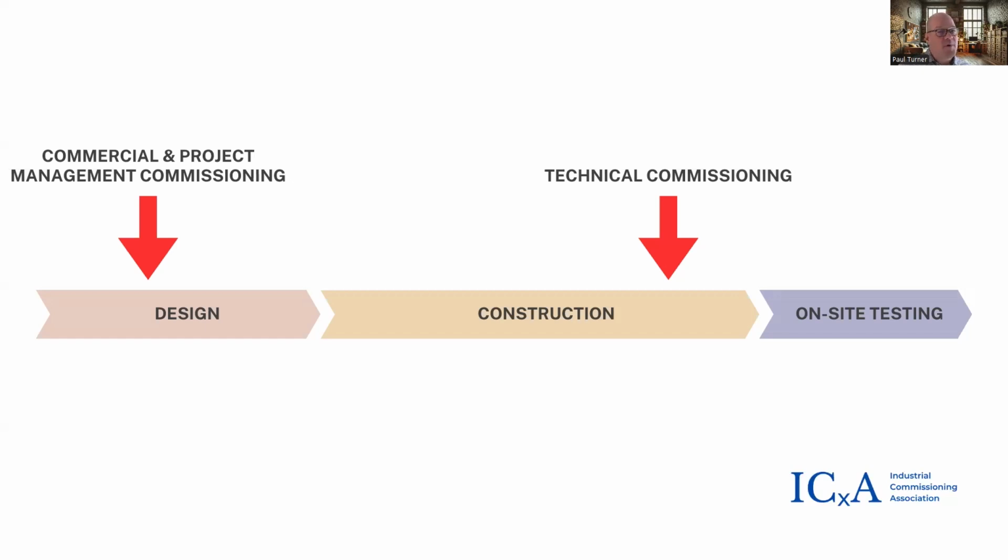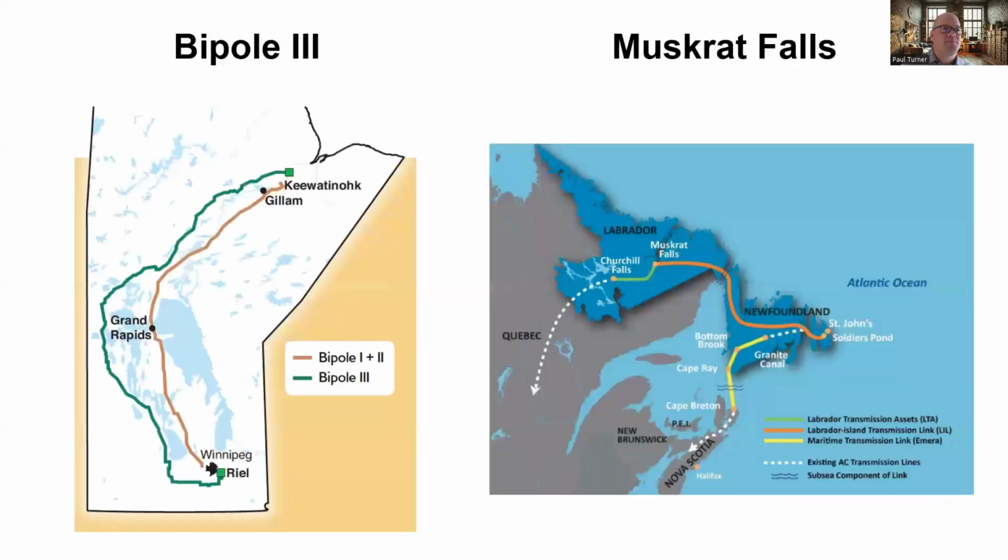These are all common narratives in the industry, and most projects start this way. These messages, I hear them from all people working on all types of projects all over the world, which is why 9 out of 10 projects are late and over budget.